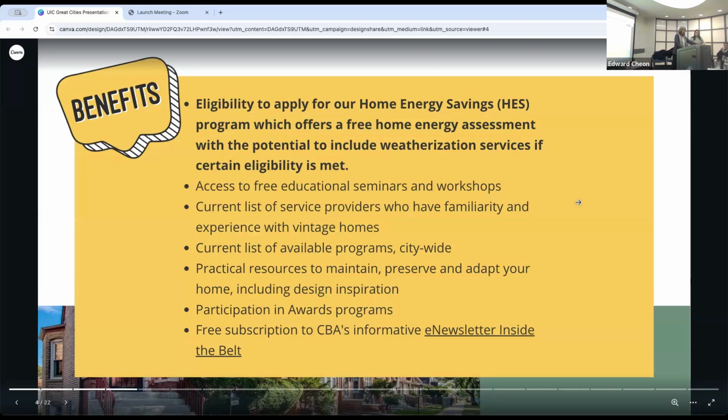What are the benefits? Why do you want to be involved with the Chicago Bungalow Association? So a big one is that it allows you to be eligible for the programs that we're running, right? Our main program is our home energy savings program. It offers a free home energy assessment with the potential to include weatherization services based on eligibility. Lia is going to talk a lot more about what that looks like.